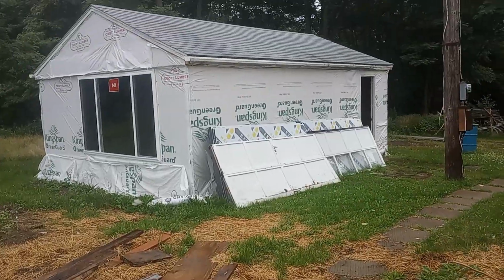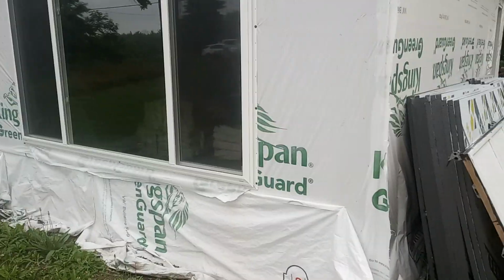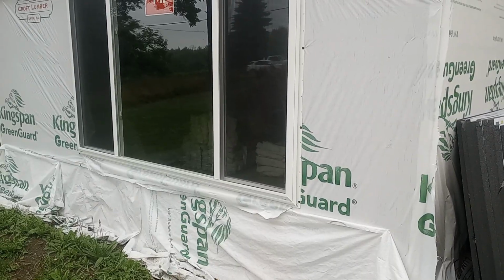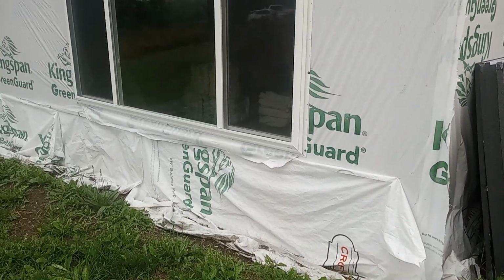So we've got all this siding. I'm trying to decide whether I want to put metal on the bottom in the front, just across the bottom under the window on the front. I think I may, because I kind of like the way that looks. Plus then it would not be splashing up on my siding.